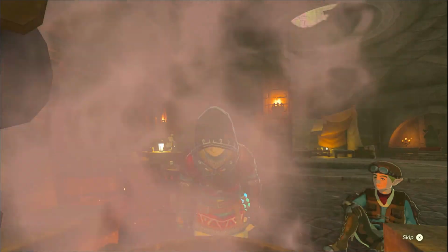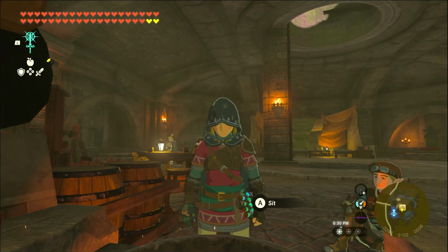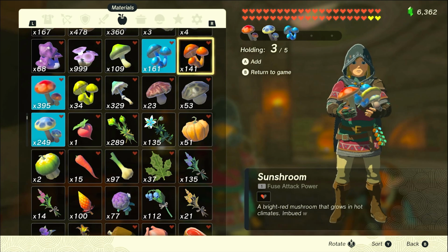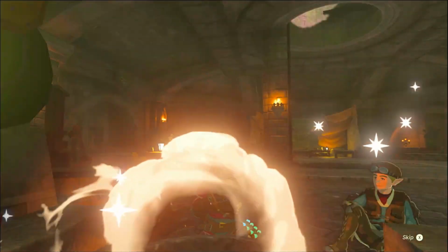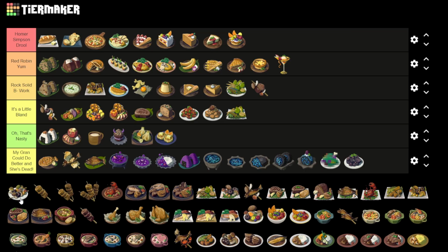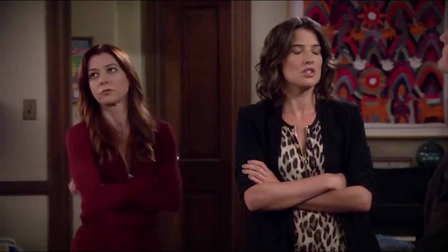And here we have copious mushroom skewers. Much like with any copious recipe on this list, you get the copious version by mixing 4 of the same type of ingredients. So in this case, mushrooms, you'd mix 4 different types of mushrooms together, and then you get copious mushroom skewers, as opposed to a regular mushroom skewer where you're only making, well, not just one, you can do 3 or fewer. So, still, I'm sorry, it's just mushrooms on a stick. It's just a little too bland for my taste. Even when you spice it up by adding different kinds of mushrooms. No. Just, no.